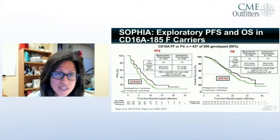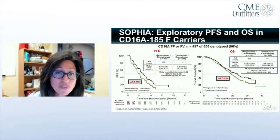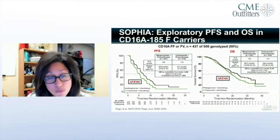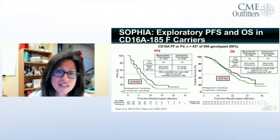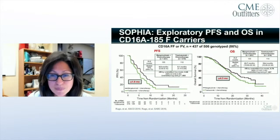Finally, I think what was most exciting was the exploratory analysis, where they looked at response based on patients who had that F allele, the homozygous or heterozygous F allele carriers. Remember, that's the bulk of patients on the trial, 86% of the patients. You can see this group, in fact, does have a more robust response to Margetuximab compared to trastuzumab, with almost a 2-month improvement in median PFS and a 4-month improvement in overall survival. Certainly these are exploratory findings, but I think they're interesting and suggest that perhaps we need to look at genotype selection as a way to determine which patients may best benefit from this therapy in the future.